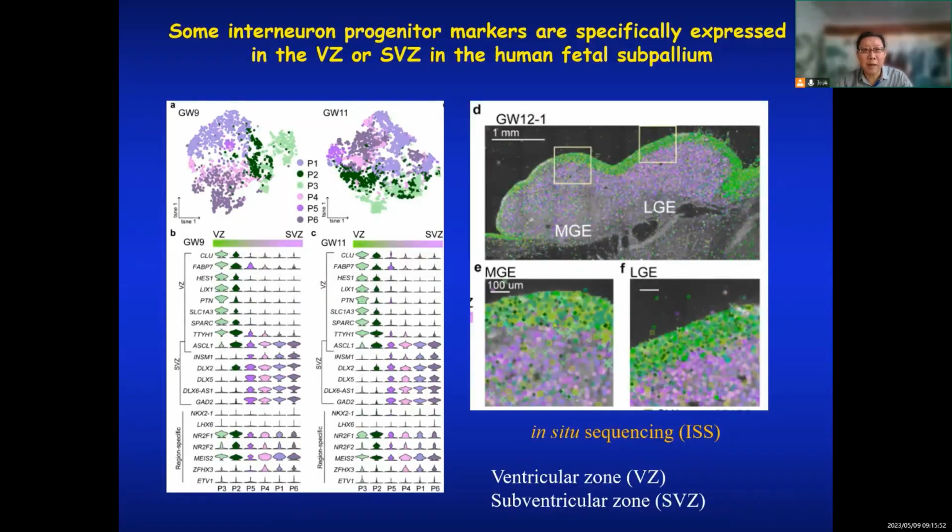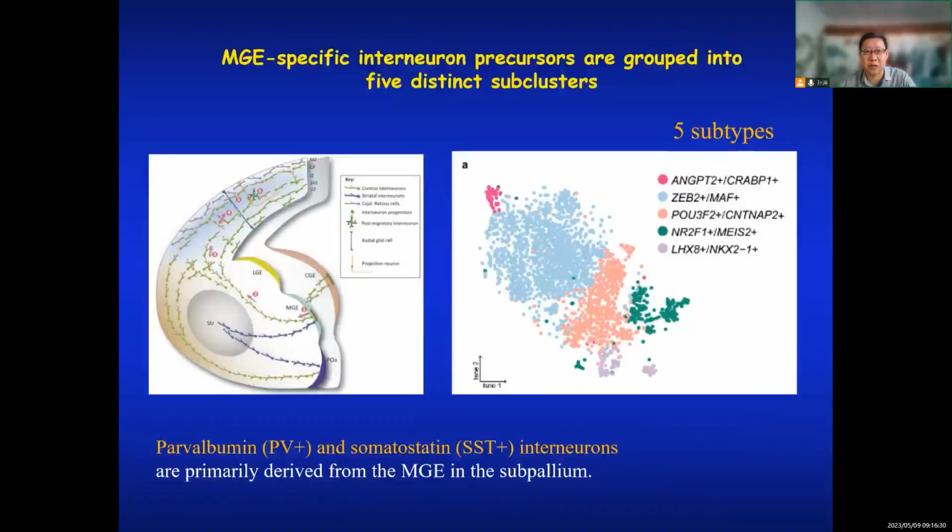But no matter how complex they are, if we look at their gene expression profile, and even at their gene expression position using the in situ sequencing approach, you can see that they can be divided into two major regions. One is the ventricular zone, which we label in green using pseudo color. The other is the subventricular zone, which we label in purple. This is very similar to the cerebral cortex, where all those progenitor cells can be divided into ventricular zone and subventricular zone cells.